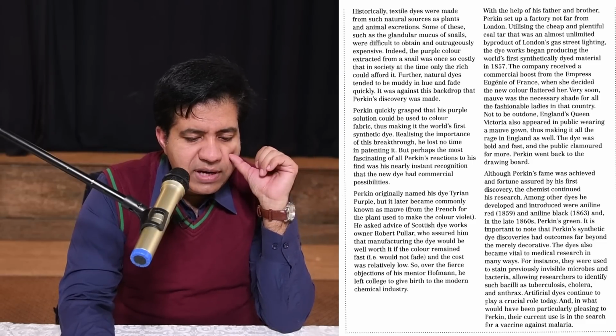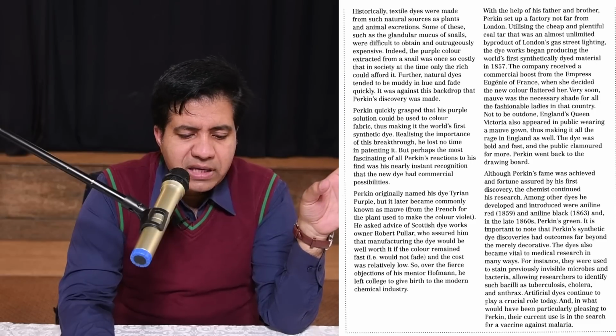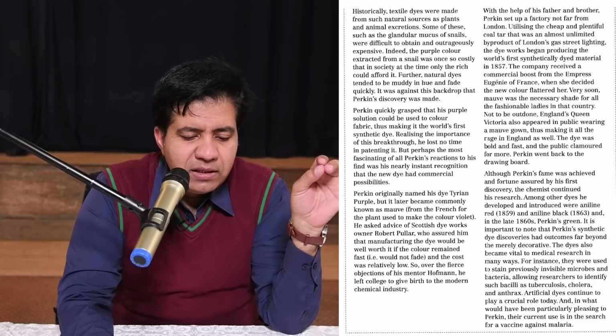And by the way, you will do it very fast, in less than a minute. Okay. Now we come to the second paragraph here. Perkins quickly grasped that his purple solution could be used to color fabric. Purple solution, color fabric, you can underline that. And then Perkins' reaction, second last line there.